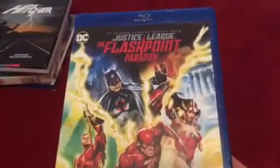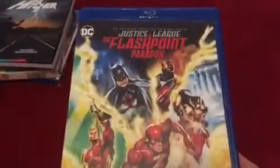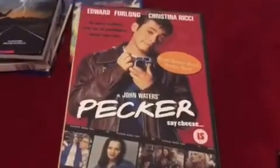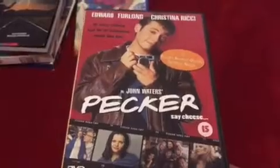I picked up a DC one, so this is actually a cartoon, but it just sounded really more dark than they usually do on the back of it. So it's Flashpoint Paradox. It's a Justice League one. And then when I was at the counter, they always have you buy something and you get another DVD or Blu-ray for less. And this was here, and I've been kind of on a John Waters kick recently.